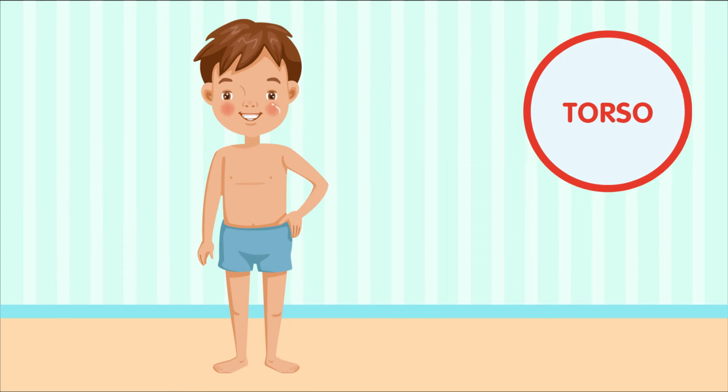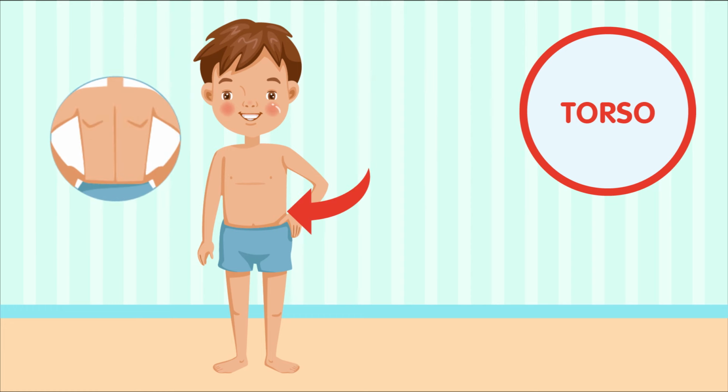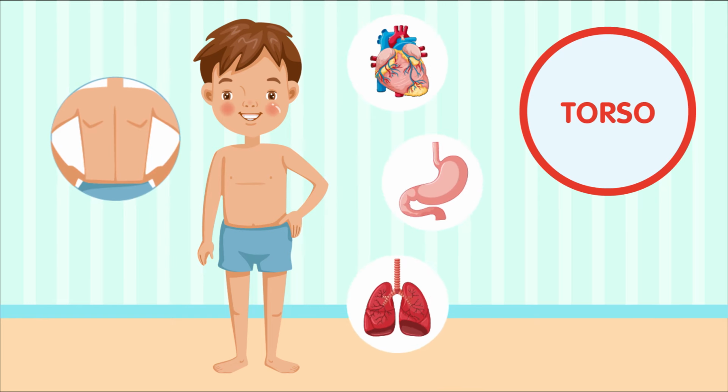Now, let's focus on our torso, or the middle part of our body. Can you touch your belly? Inside our torso, we have important organs like our heart, lungs, and stomach. Our heart pumps blood, and our lungs help us breathe. Take a deep breath in and out.